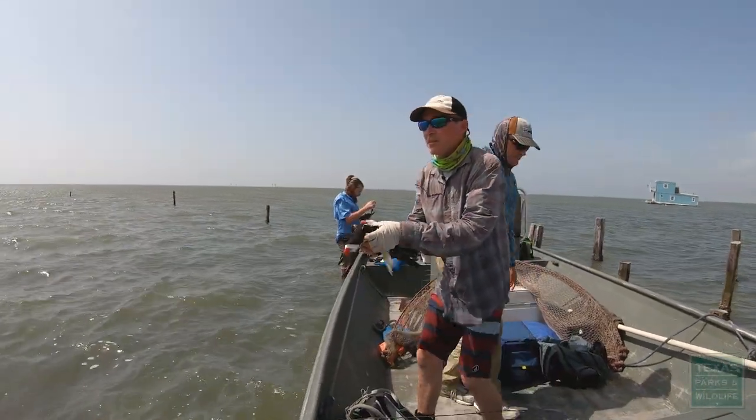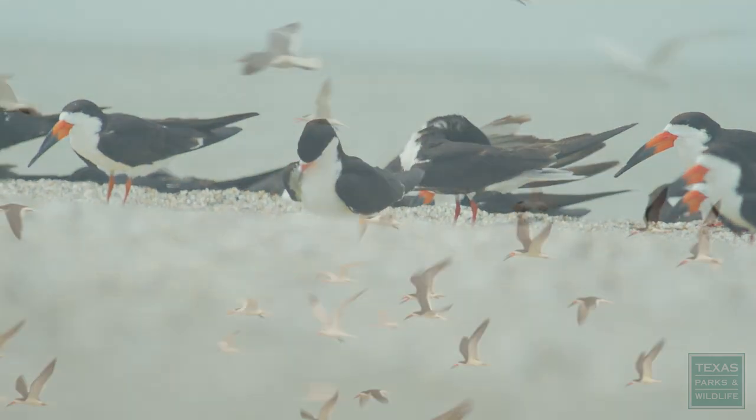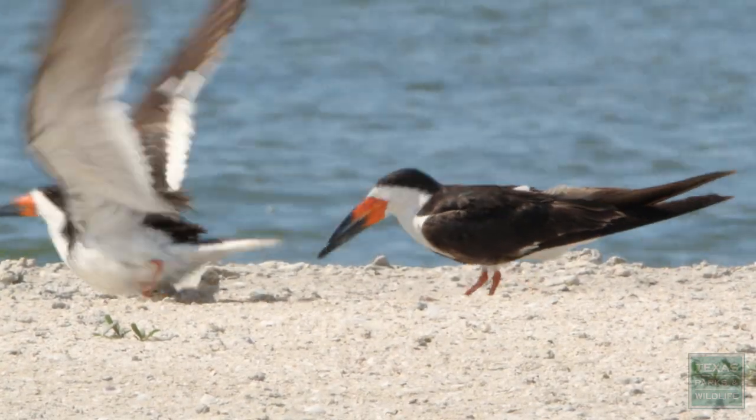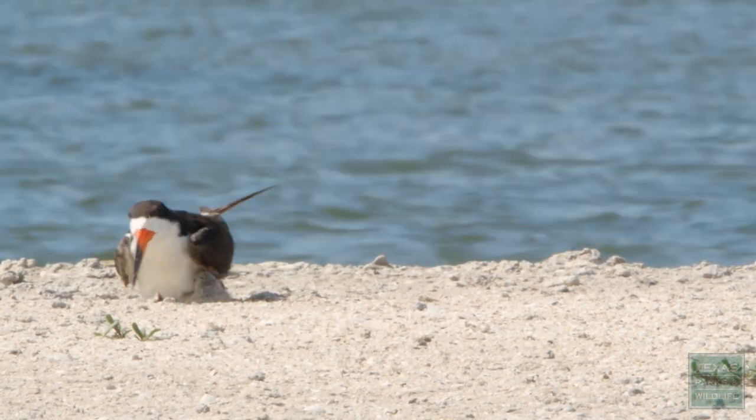After the struggles David has seen throughout his study, this small population provides some hope. The future of the skimmers on the coast, it's all about reproduction. So it's important that we have protected areas where the birds can come and nest and let their populations continue to grow.